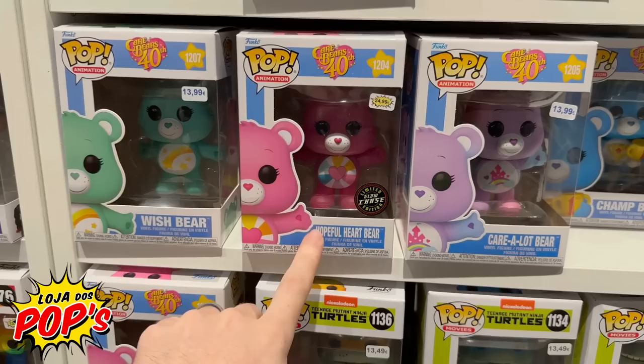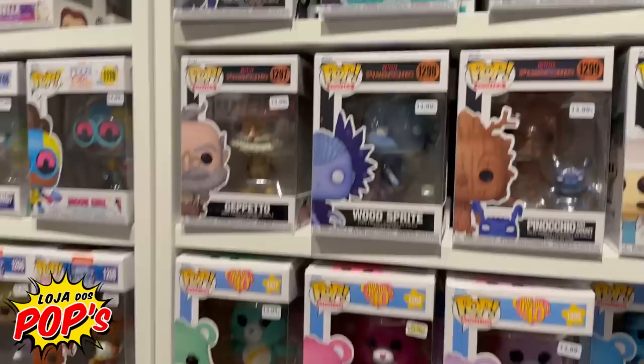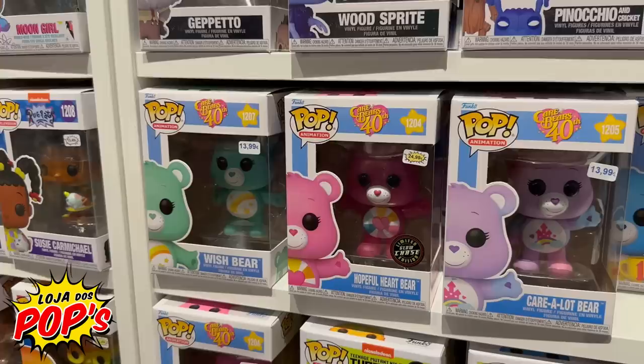But somebody made a comment on one of our previous hunt videos when we were in Miami that the Chase was very expensive. I got to give this store credit. That's a very fair price for that Chase. I've realized that all the pops are about $13.40 to $15, and the Chases are all $24. So that's fantastic. That's a great price, because some Chases can be like $50, $60.